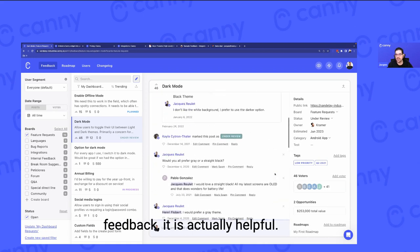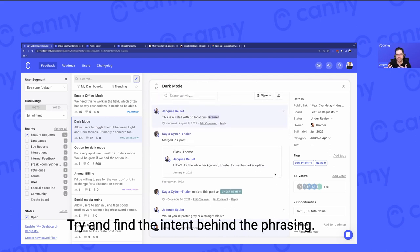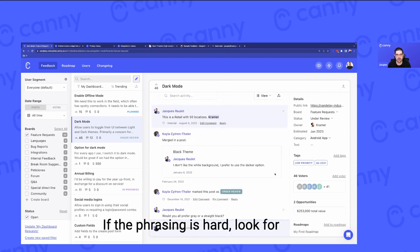When you get negative feedback, it is actually helpful. You want to thank people for negative feedback. Try and find the intent behind the phrasing. If the phrasing is hard, look for the substance of their criticism.